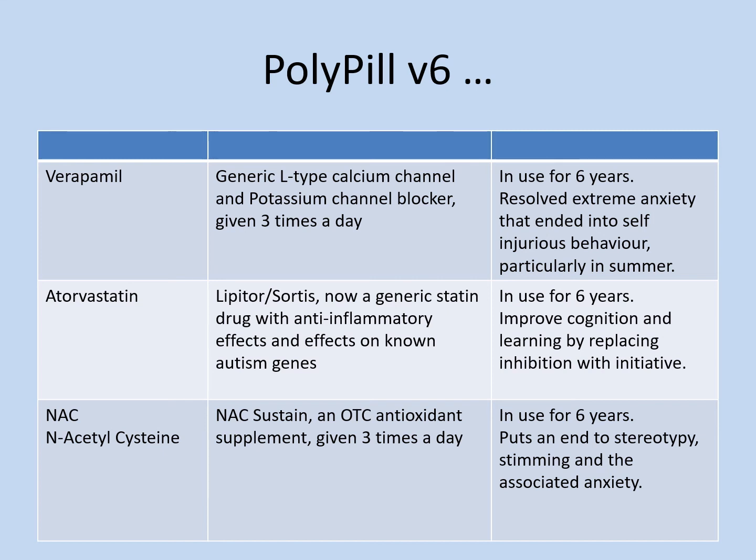Atorvastatin, which is this very common statin drug with anti-inflammatory effects, improved cognition in really quite an interesting way. What we noticed was certain skills had been learned, but they were not being applied. So you have a situation where my son couldn't walk down the stairs in the morning. Leave his bedroom, he'd be stuck. He required someone to walk up the stairs and to bring him down. So he could walk down the stairs no problem, he just was in a way inhibited from doing so.